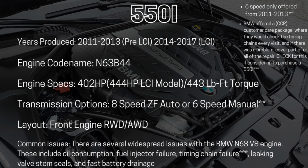Now this one you can option for the 8-speed ZF Auto or the 6-speed manual. The 6-speed manual was only available on this platform for 2011 through 2013 models, and again, you can option this car with rear-wheel drive or all-wheel drive. But again, I want to note that if you get an all-wheel drive model, this 6-speed manual option is not available.